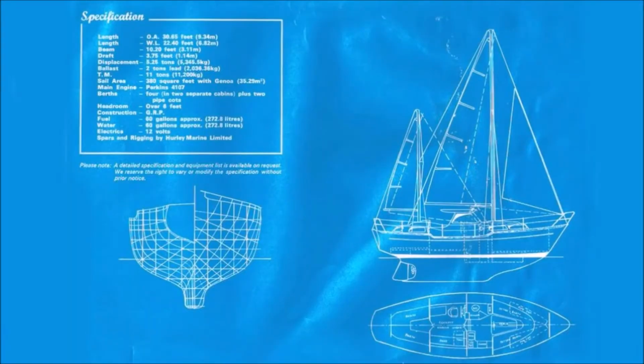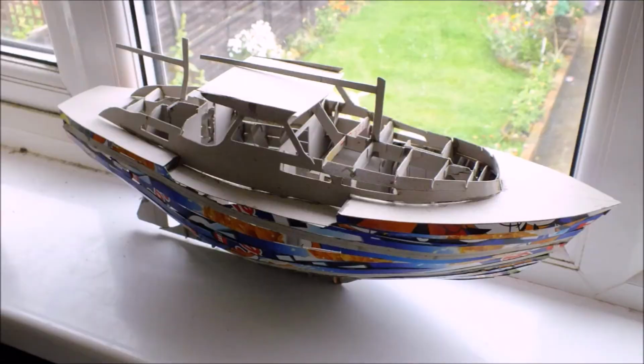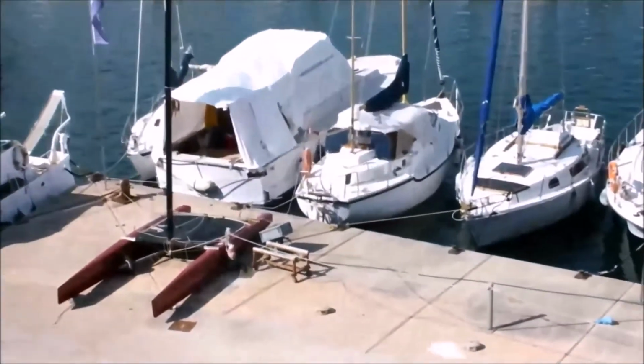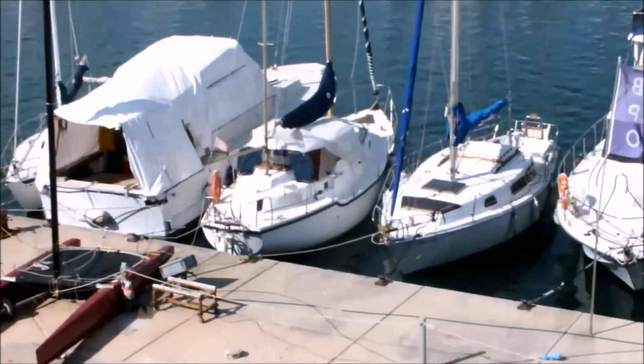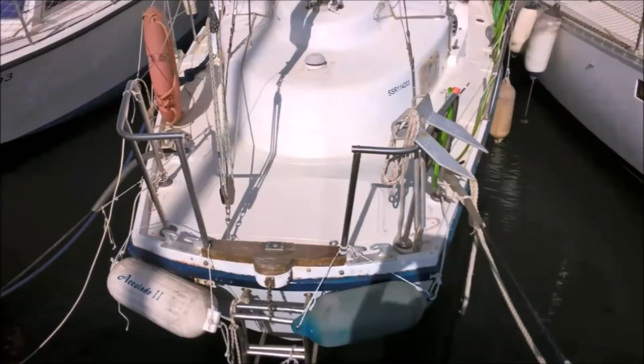Before going to look at the boat, I got hold of the architect's plan, and I built a little model from Frosty's packets, and that gave me a fairly good idea of what the boat would look like in real life. So I flew out to the city where the yacht was berthed and spent a couple of days there looking around and admiring the boat in the distance from the seawall before going to check out the boat.